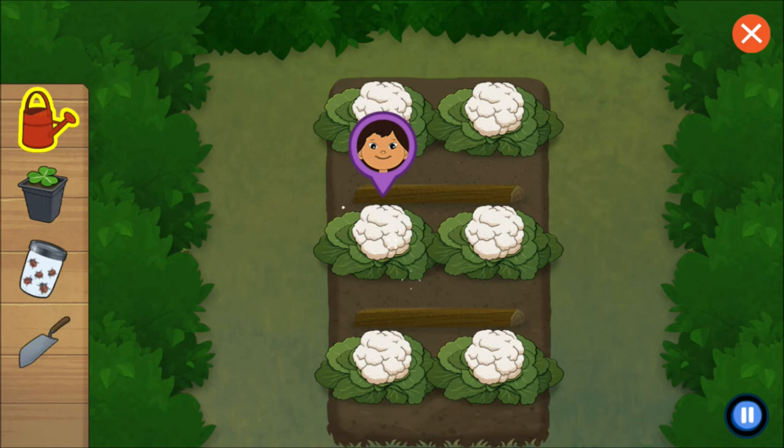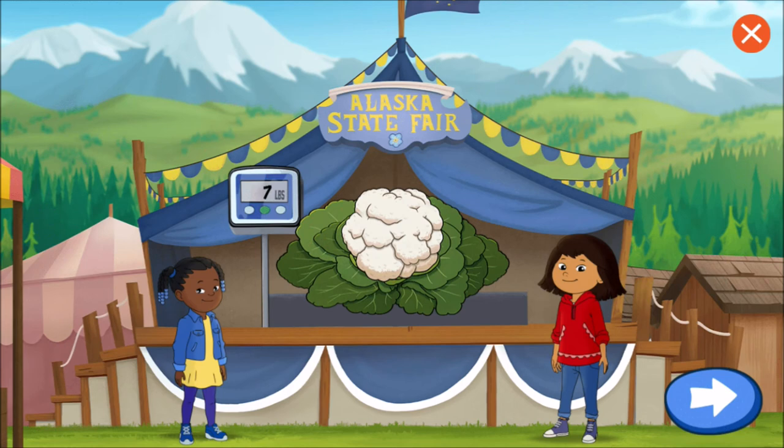We are ready for the fair. Let's see how much the cauliflower weighs. We did it! Great job! That cauliflower is gigantic! And we won first place in the Alaska State Fair! I can't wait to share these yummy vegetables with our friends and family! Woohoo! Let's grow some more big vegetables. Tap the button to choose another vegetable.